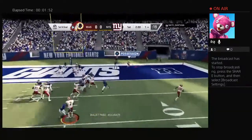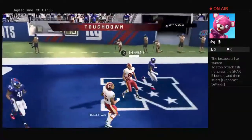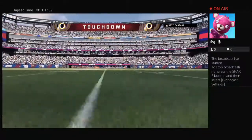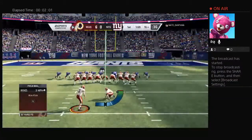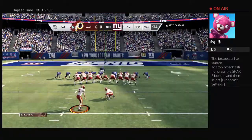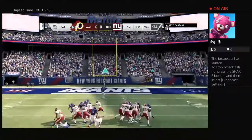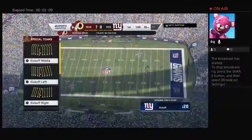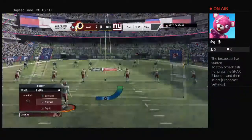Out of the shotgun, Haskins. And that is caught by the tight end Reed. Touchdown, Washington. A 1-yard touchdown pass. And the Redskins take the ball down the field and score on their opening drive. Extra point good by Hopkins. And it's now a 7-0 game.